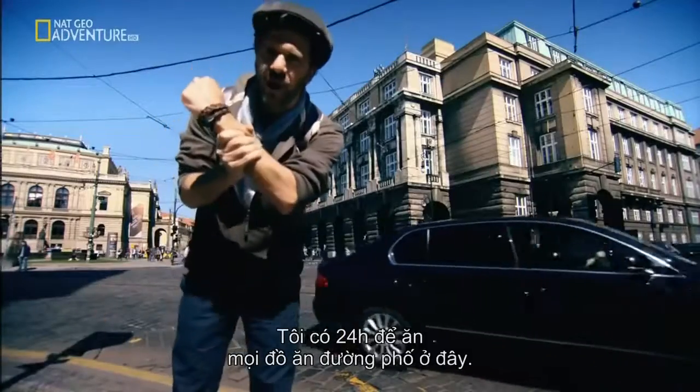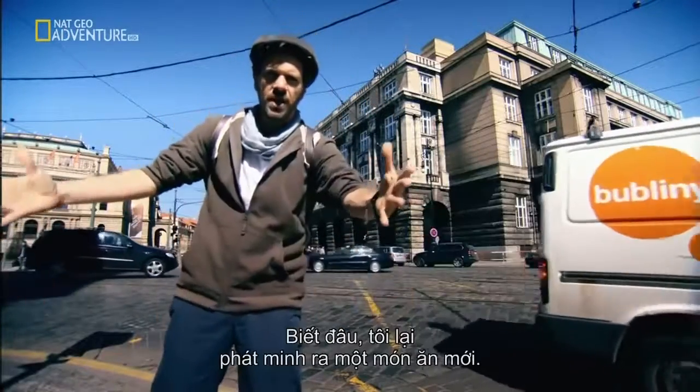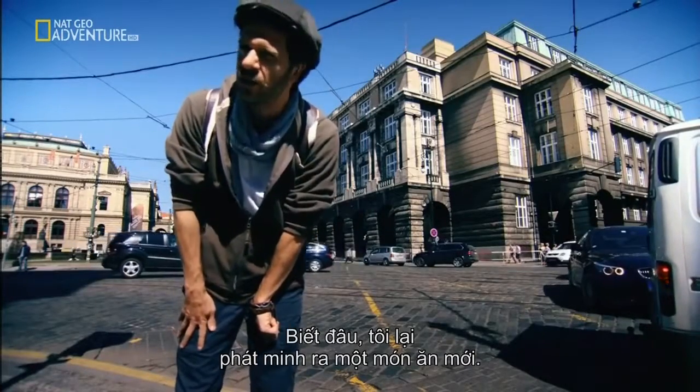So I have 24 hours to eat everything the streets of Prague have to offer, and who knows, maybe even invent a culinary creation myself.